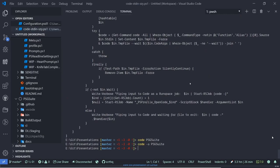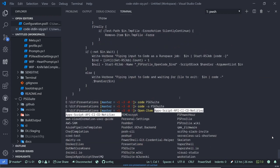Open item. A lot of times I'll be working on a Mac, for example, and I'll run start and then provide a folder path, and it won't work since the provider is different. The typical way to do that would be using invoke item. Open item gives you that same tab completion.